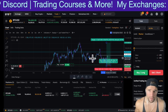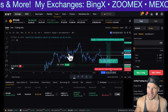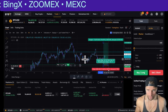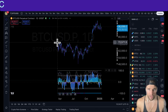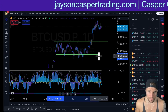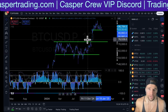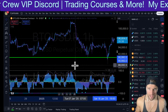So before we get into top-down analysis, finding key levels across multiple timeframes, I want to talk about trend lines and channels. Because not only are we looking for those horizontal levels of support and resistance like this right here, or even like this right here, but we also can look for diagonal levels of support and resistance. These are going to give us what's known as trend lines and channels.